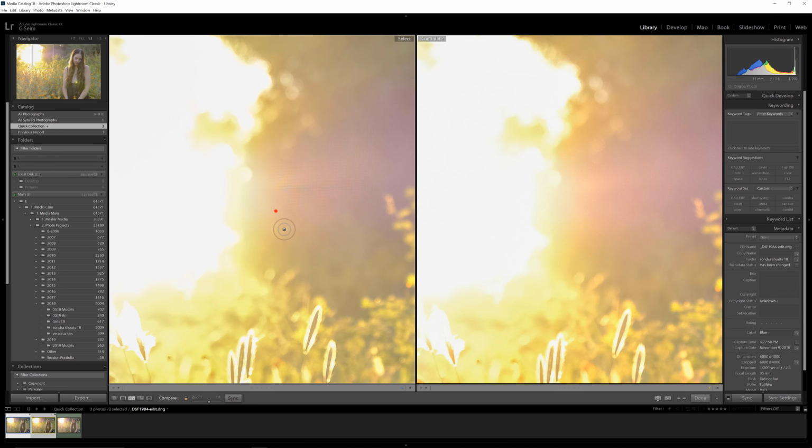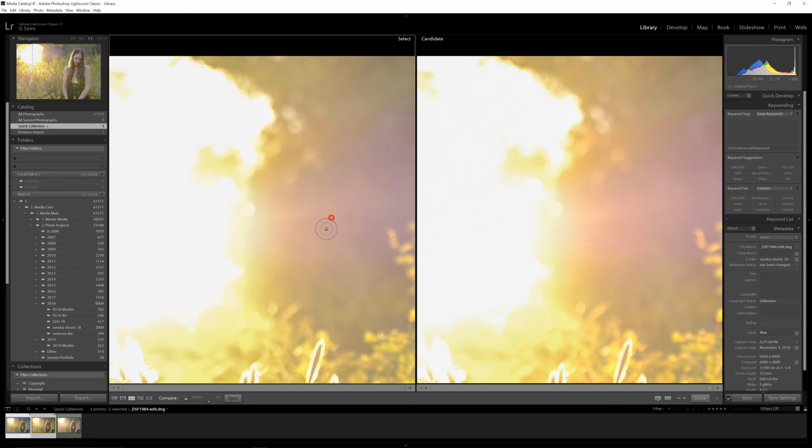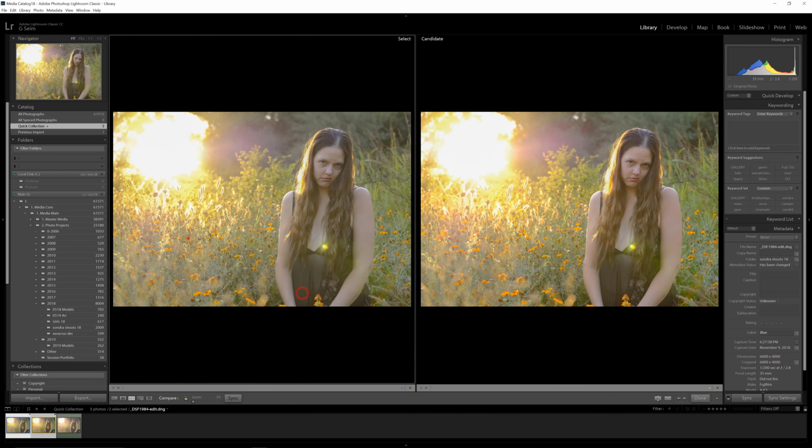If you look in the details, though, you see what's happening here. See the artifacts? What's happening is whatever it's doing is compounding. So we have a little bit of banding right here on the JPEG. In the same file on the DNG, we're actually increasing those artifacts around this plant. You see we have a little bit of a rainbow effect here. Remember on the other one we had that purpling going on?